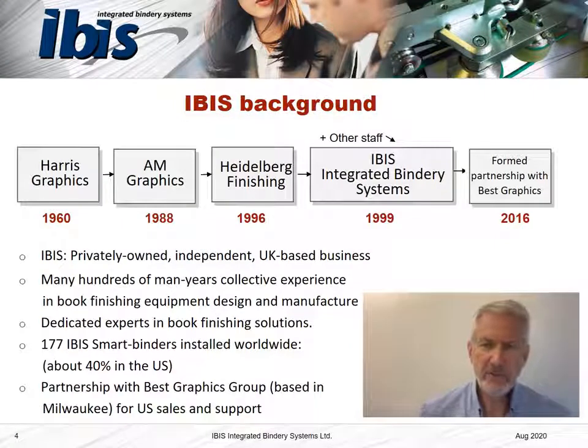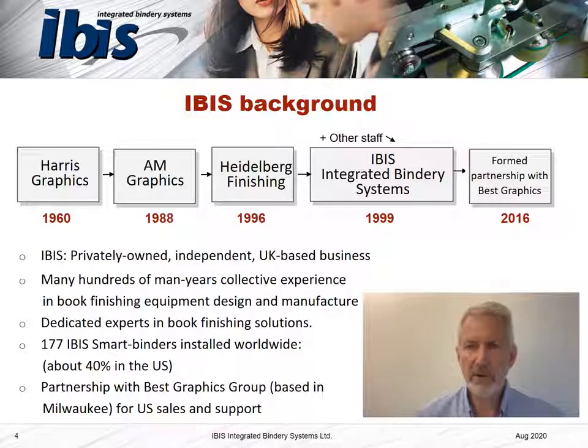So the Ibis company was formed 21 years ago by a group of engineers that had gained a lot of experience in saddle stitching and perfect binding, working for AM, Harris and Heidelberg. Then in 2004 we introduced the new Ibis Smart Binder system, and since then we have supplied 177 of these Smart Binder systems to our customers all around the world. And a few years ago we set up our new relationship and partnership with Best Graphics in Milwaukee, USA.